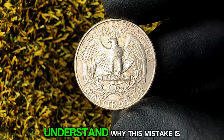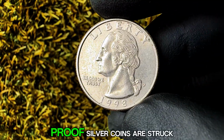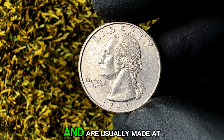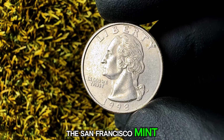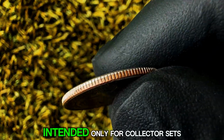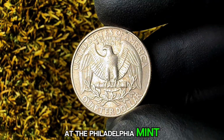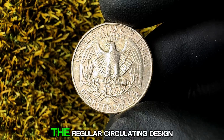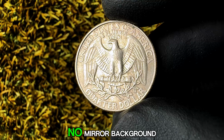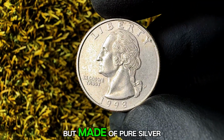To understand why this mistake is so rare, we need to look inside the U.S. Mint. Proof silver coins are struck on special presses, using mirror-polished dies, and are usually made at the San Francisco Mint, not Philadelphia. But somehow, a silver proof planchet, intended only for collector sets, was fed into the press at the Philadelphia Mint. And it got stamped with the regular circulating design. No frosted details. No mirror background. Just a regular-looking quarter, but made of pure silver.